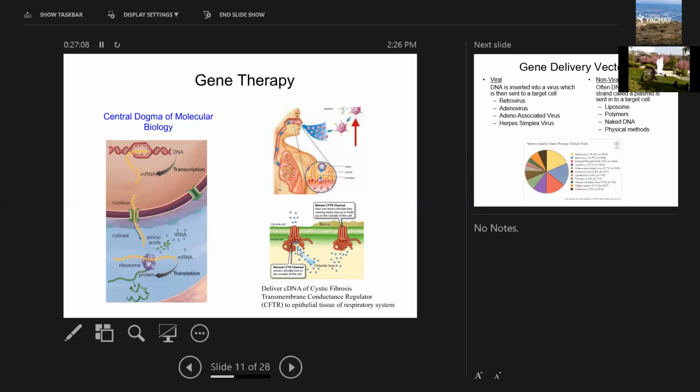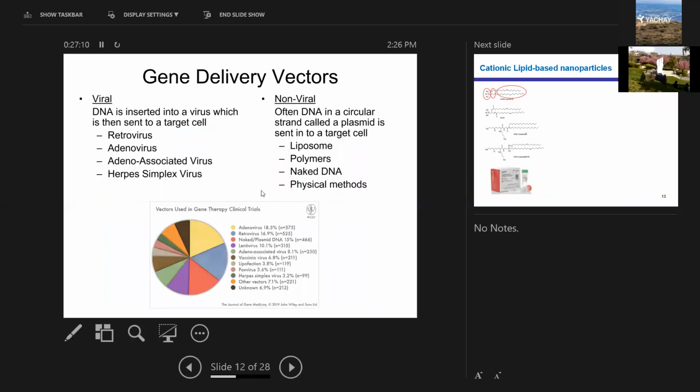For gene therapy or nucleic acid based therapy, many are in clinical trial. In terms of the delivery of the gene or nucleic acid, viral-based vectors are commonly used, using the virus or engineered virus, for example, adeno-associated virus, retrovirus, adenovirus, HSV. These are the cases of gene therapy in clinical trial. You will see the majority are using virus-based vectors.